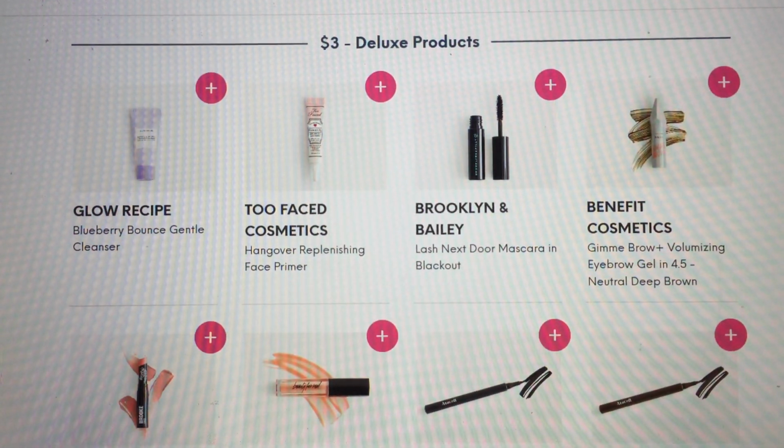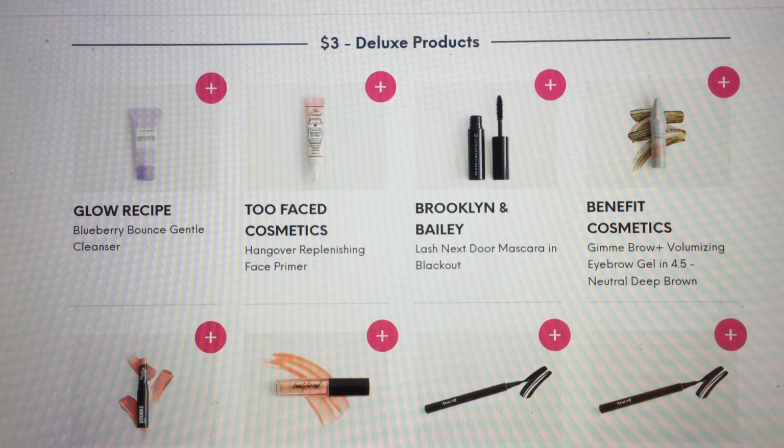All right, now we get into my haven, which is the $3 deluxe products. What I normally like to do is limit myself to 5, because they limited me to 5. So I ended up getting a little bit more, which I'll show you in a few minutes. But in this one, I'm going to show you what all the options were.